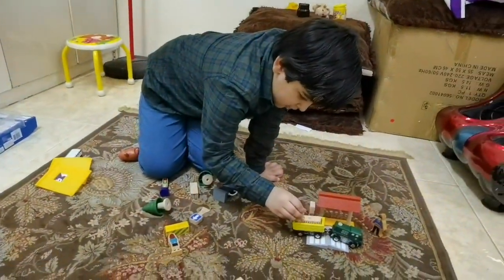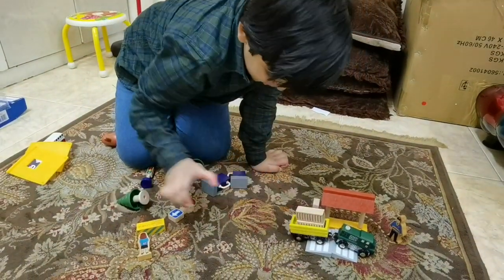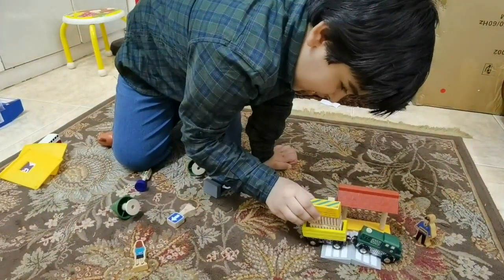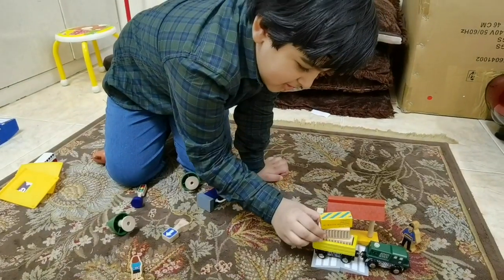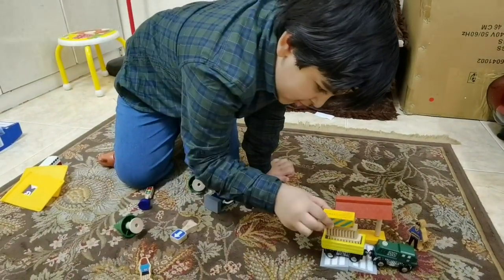Luggage here. This is luggage. Oh no, I don't want it to fall. It will fall because it's slippery. There you go. Look at this one. Well, what about here?